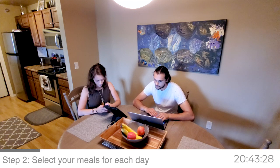I'll also set up reminders of what needs to be taken out of the freezer in time to thaw so that we don't have to remember that too.